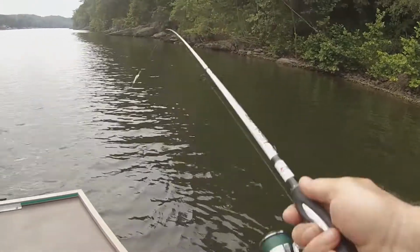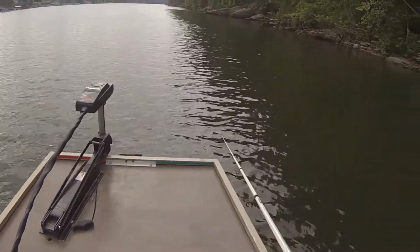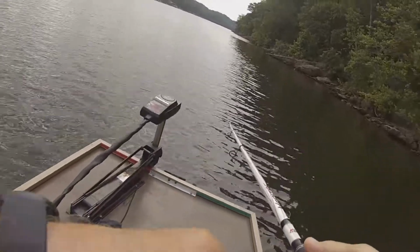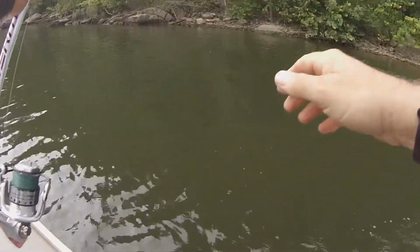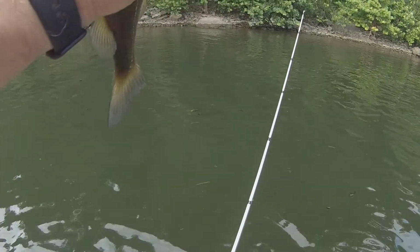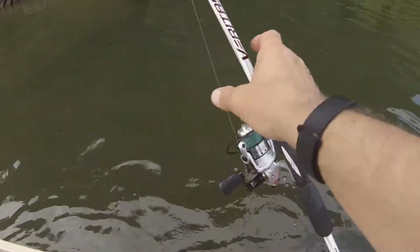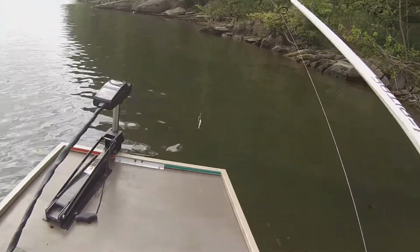Oh man, there's a nice log right there. Oh, another small one. No, not too bad. Hold still, I got you. Nice little fish. That's 3. He was feisty. We're getting him on this little miniature Strike King spinnerbait. Little sucker.